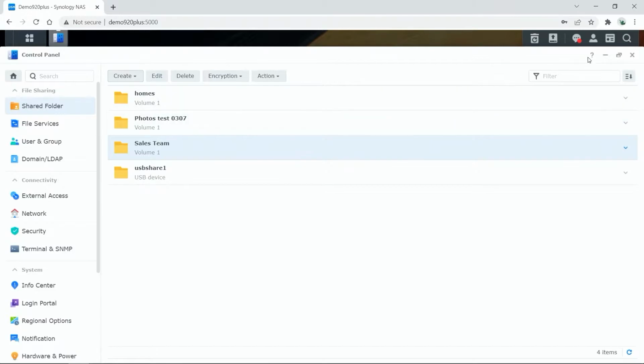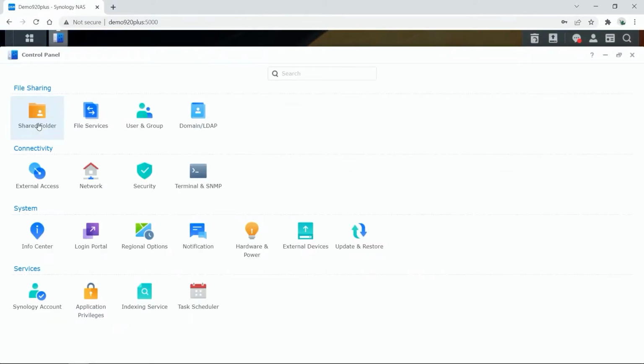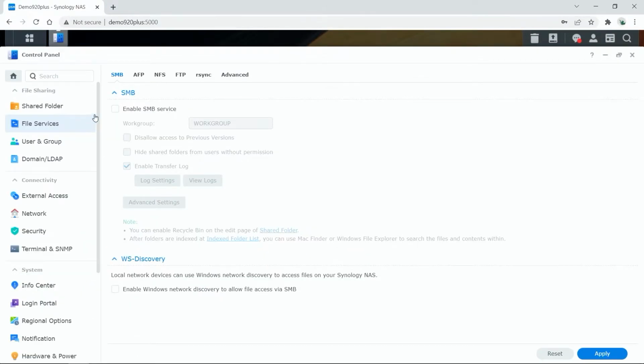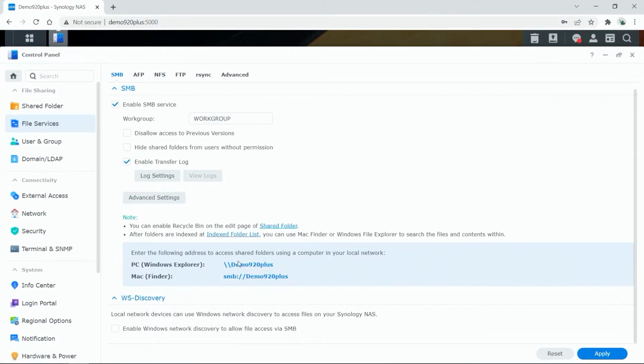If you want to access this share folder using the Windows File Explorer, Mac Finder, or FTP, easy peasy. Since SMB is the most common protocol used among business, here we are going to demonstrate how to access with SMB protocols via Windows Explorer. Go to the control panel, File Services, and enable SMB service. And scroll the page down and copy the following address. Then hit the Apply button.